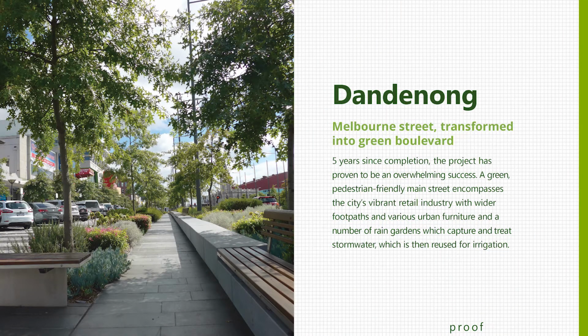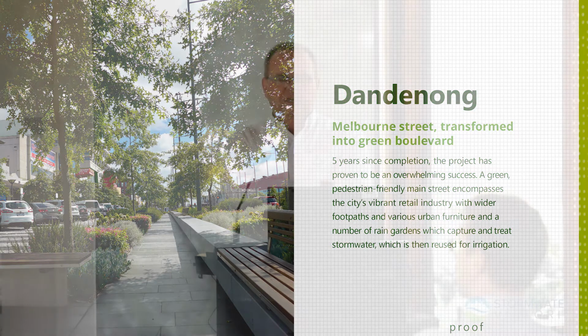That's got quite a well-designed WSUD functionality to it. Those trees are in a system which captures rainwater, which is then filtered and goes off-site, and then is pumped back for irrigation. So the tree health there has been exceptional.